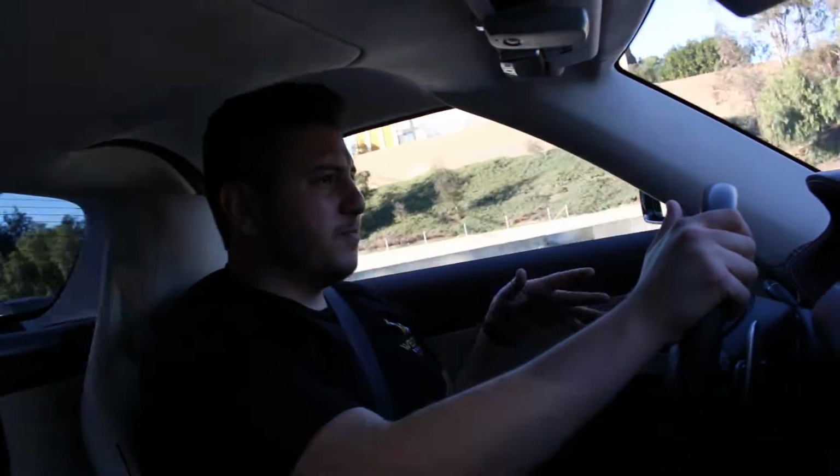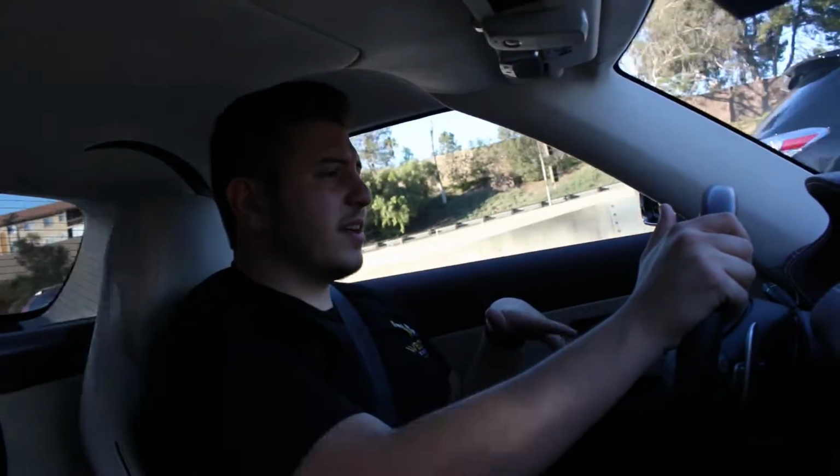After a little while, I need to be in something a little bit more comfortable. It's not like anything hurts. It's not like you get back pain from the car, but it's definitely one of those cars where you feel the road a lot. The inside is kind of cramped, so keep that in mind if you're ever willing to buy this car.